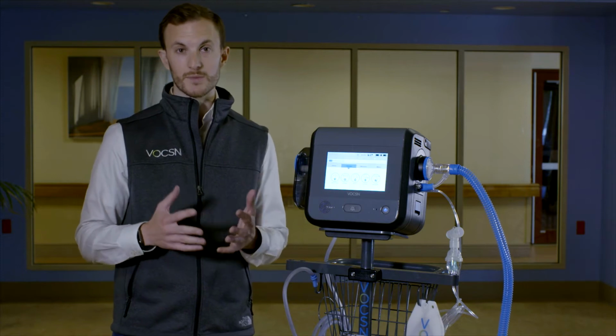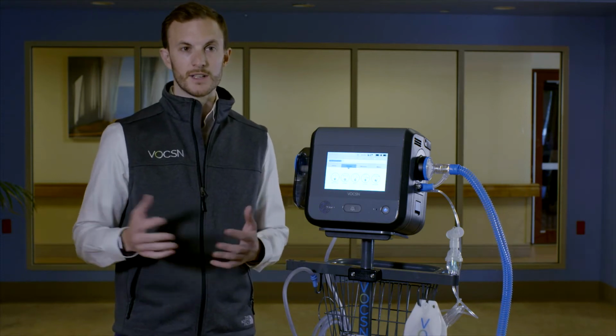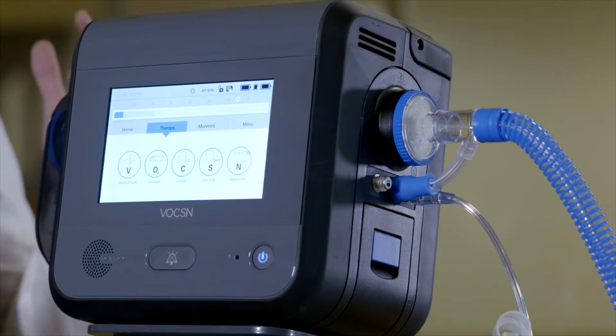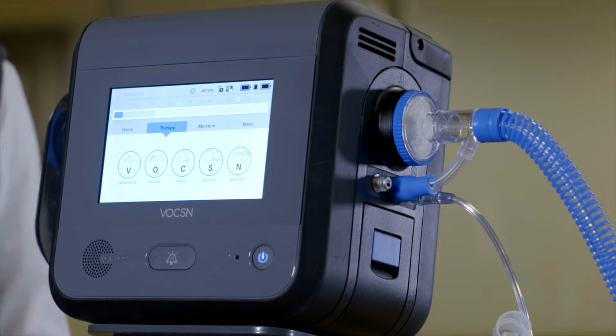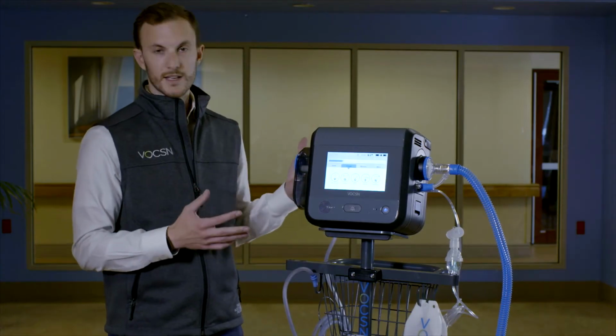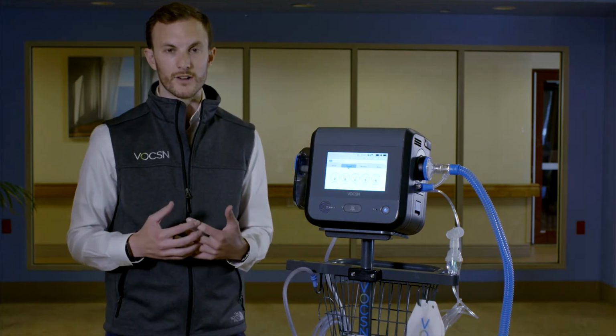VOCSN works from hospital to home for pediatric patients 5 kilograms and above and is completely customizable to the patient. The patient can get all 5 therapies or just the mix of therapies the patient needs. So the VOCSN multifunction ventilator combines 5 therapies in one. It's the first and only device to even combine 2 of these 5 therapies together.